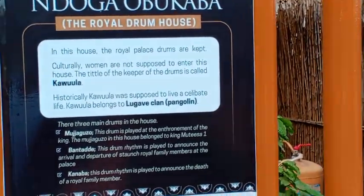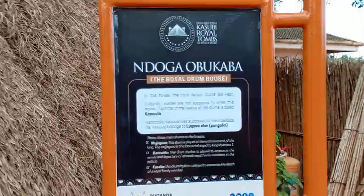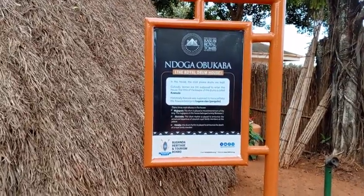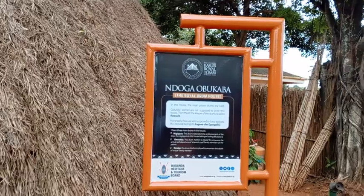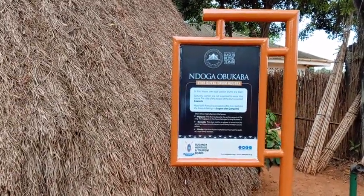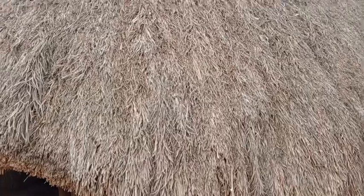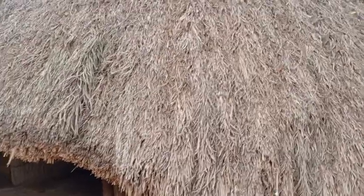It comprises the drums which were used by Kabaka Mutesa I. The drums which you're going to see here are the original drums used in 1882. They are very, very old drums. They are categorized into three categories. The main category is called Mujaguzo. Mujaguzo literally means celebration. It's a drum for the children of the king.